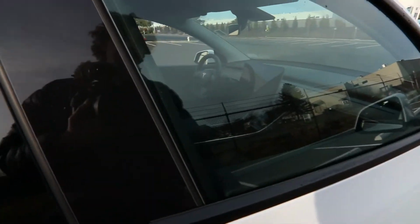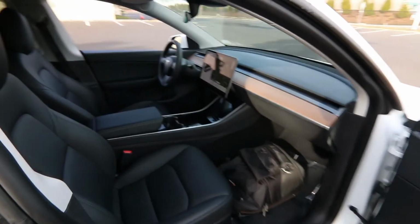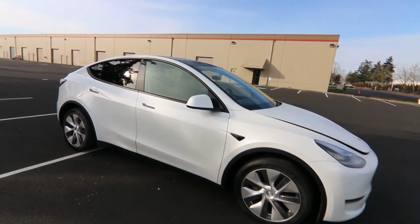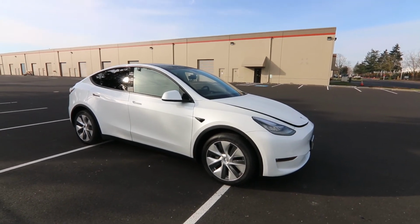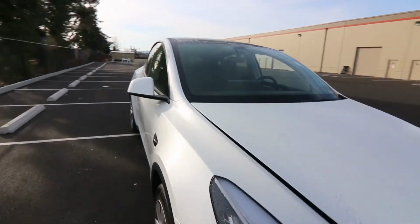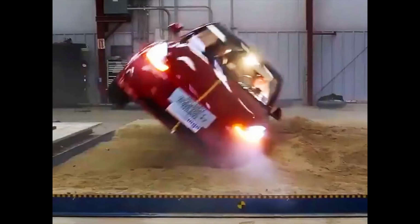And very safe. If you look at the safety ratings for Tesla, it's quite remarkable. NHTSA, National Highway Traffic Safety Administration, I think that's what it stands for, rated it one of the safest crossover SUVs ever tested by them. This has the lowest rollover risk out of any crossover SUV because the weight of the batteries is so low.